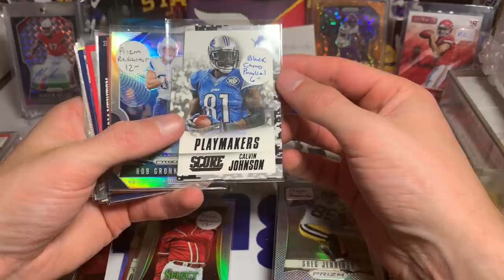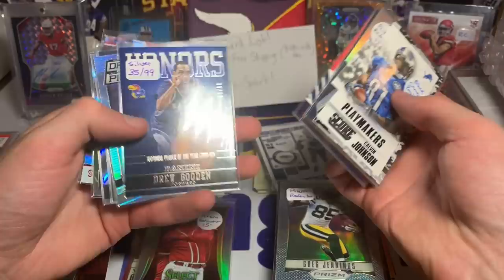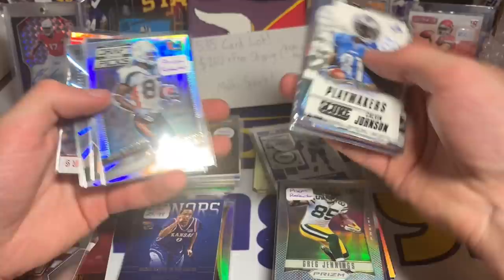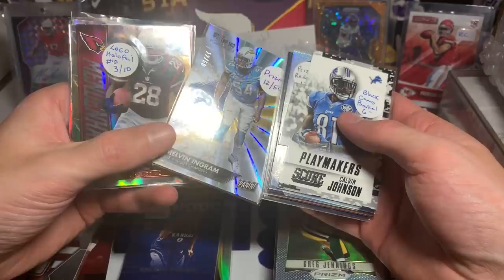Calvin Johnson, the black camo parallel. A little silver Prism Rob Gronkowski. Bo Jackson. Cam Newton. Peyton Manning signal callers. Drew Gooden out of 99, Panini Honors. Reggie Wayne, Prism Refractor, not bad. Keenan Allen, Melvin Ingram, this one is numbered 12 out of 50, great shine.